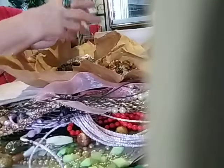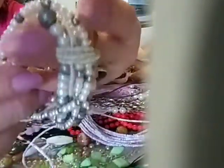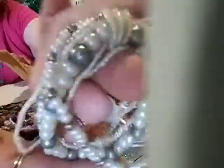Let's go with the other one. Okay. This one just arrived like this, and it's all like pearls, and some of them are real nice pearls. Let me show you. Look at this beautiful glass pearls, and it has some little silver balls. It's just amazing. I like this one very much.